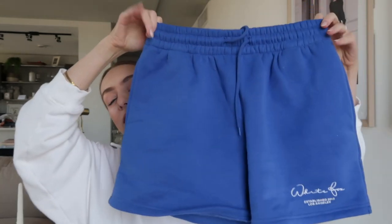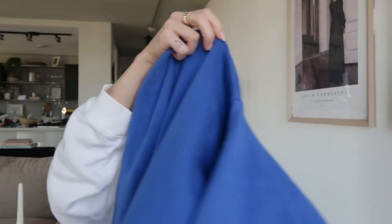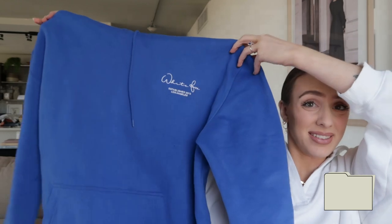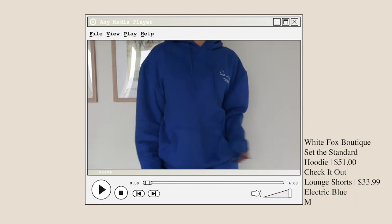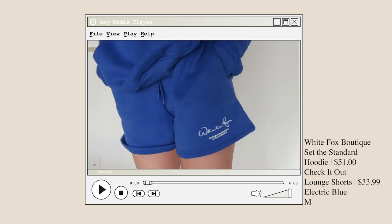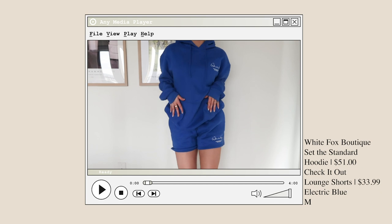This is the shorts, and this is the matching hoodie. I have cat hair all over it, sorry. This is the matching hoodie. It's so cute. It just says White Fox, established 2013 in Los Angeles. I wore this yesterday. I just love matching sets, guys. They make me feel so put together. I know I keep repeating myself, but I just love having options for my matching sets.